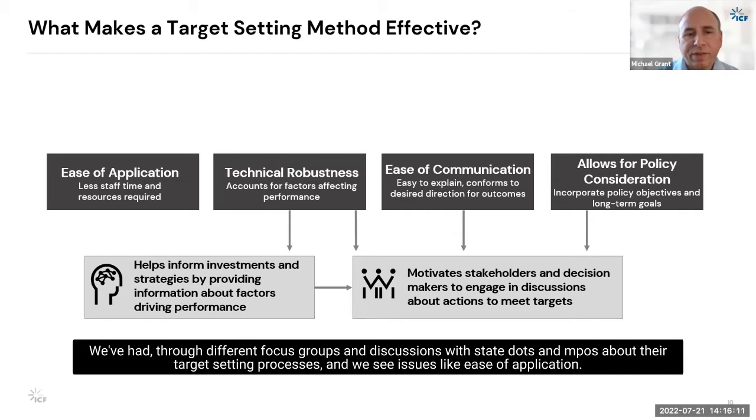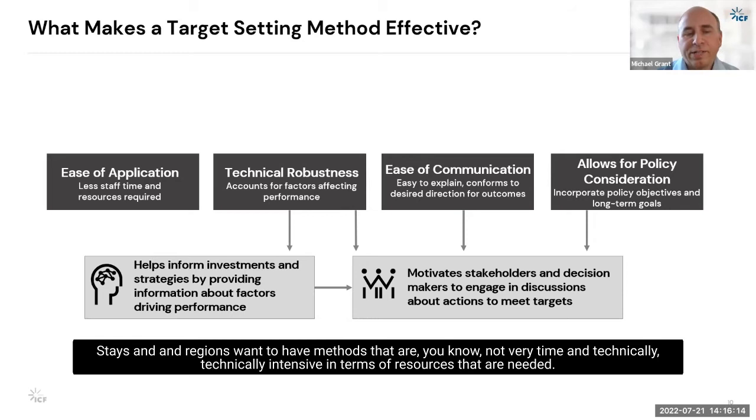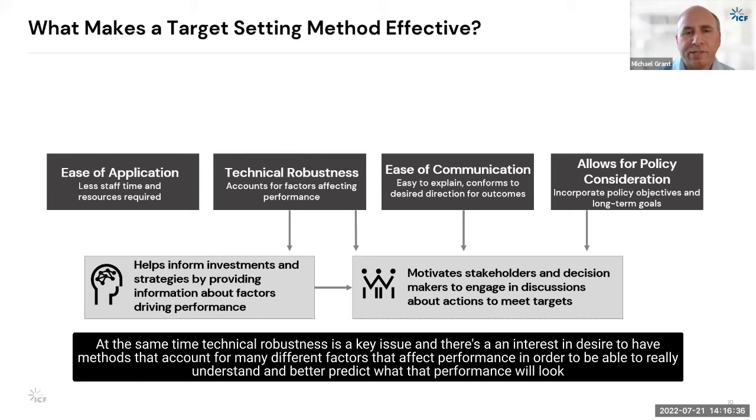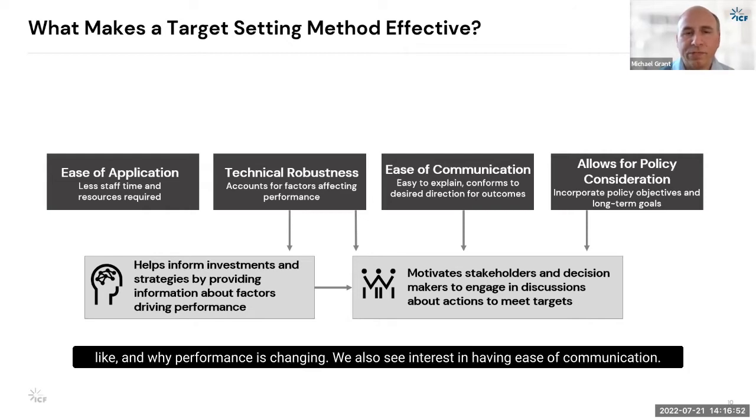And we see issues like ease of application. States and regions want to have methods that are not very time and technically intensive in terms of resources that are needed. And having relatively simple methods has been seen as something appreciated and desired. At the same time, technical robustness is a key issue. And there's often an interest and desire to have methods that account for many different factors that affect performance in order to be able to really understand and better predict what that performance will look like and why performance is changing.